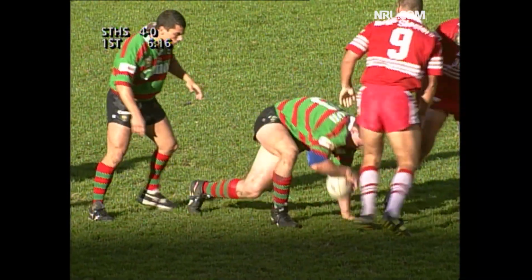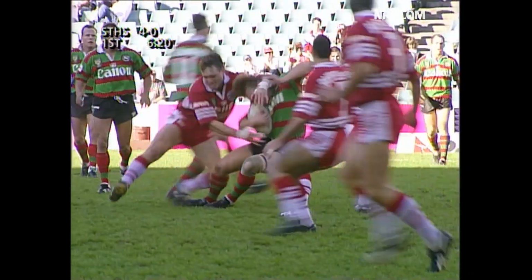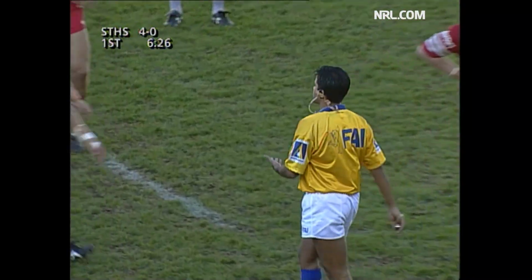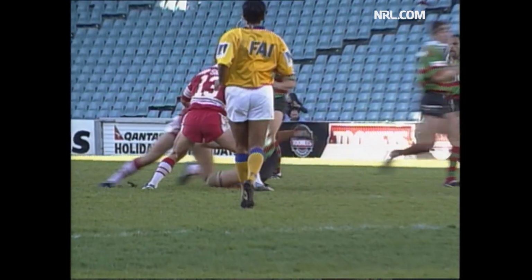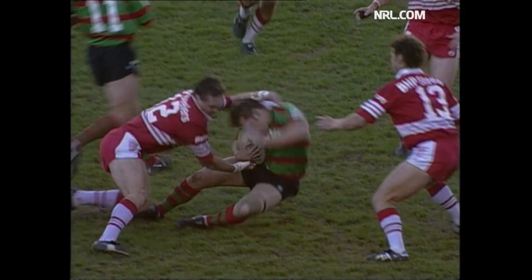Steelers on the back foot. They trail by 4 points to 0. Trindle. Stimson, high tackle. He'll get called out. No doubt about it. Andrew Hart got him up around the head area. Yeah, I would say it was high, but it's a careless tackle, really. It's not a deliberate swinging arm, and the referee coming in to make the penalty. South will have a shot at goal, 31 metres out, right in front.